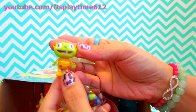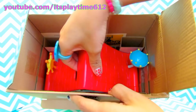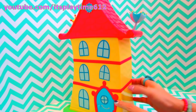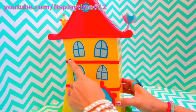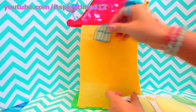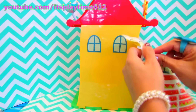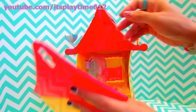Here we got Ivor, and we have Henry. Here we have the Henry Hugglemonster's house. This is the front door. We have 1, 2, 3, 4, 5 windows. Here's the back view of the house. We can put our window stickers. And here we go.